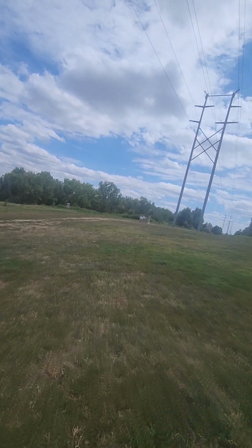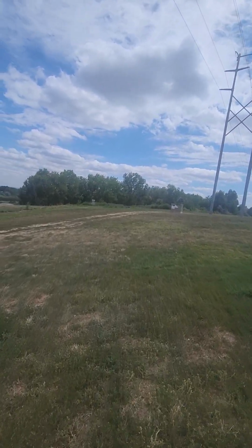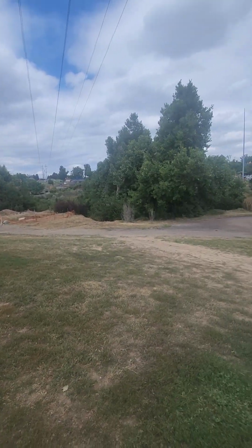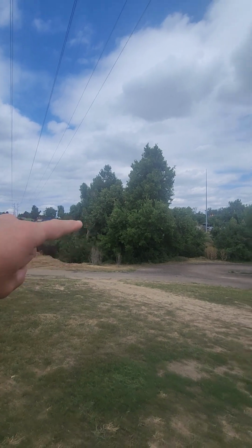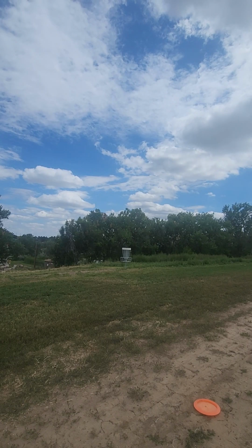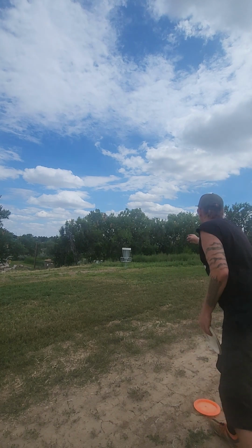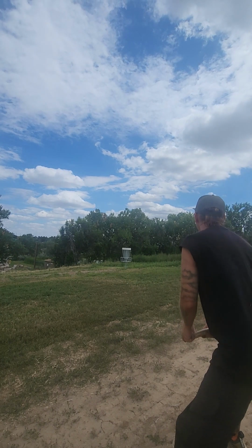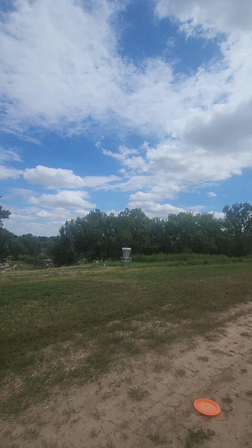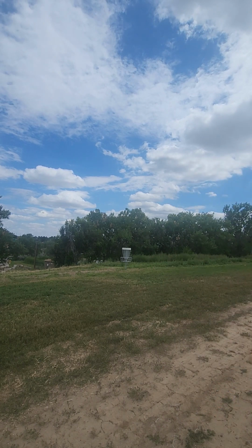Yeah, you go over the crest of the hill and you really feel how much windier it is up here than over there. It's just slightly blocked by these trees. Gave it a lofty bid.